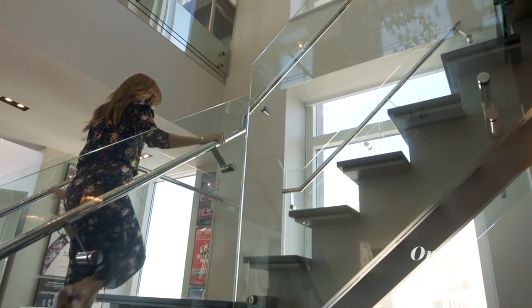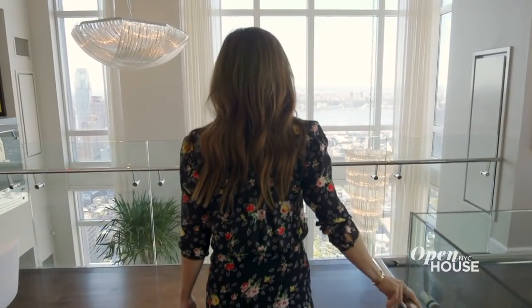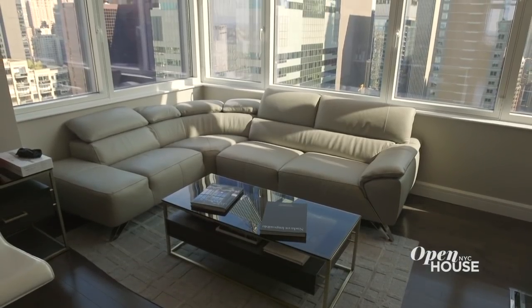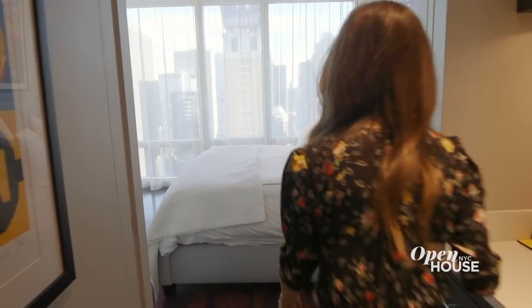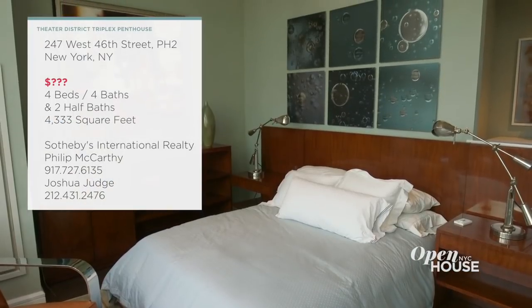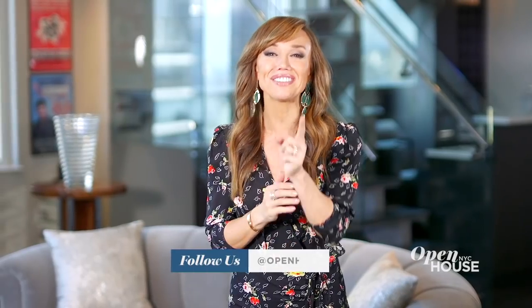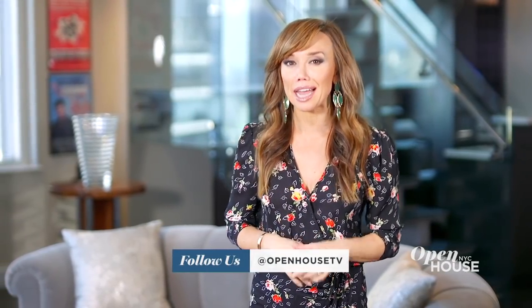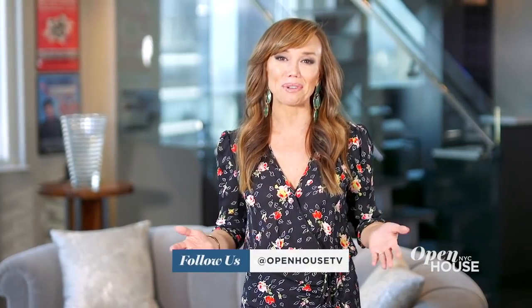There are 2 sculptural staircases that connect each floor, and despite its modern open flow, each area is defined and distinct, including the dining areas, the 2 kitchens, and the 4 comfortable bedrooms. So, care to guess how much this 4-bedroom, over 4,300 square foot penthouse is? Well, we're going to reveal it at the end of the show, but in the meantime, send us your estimates on Twitter, Facebook, or Instagram at Open House TV.